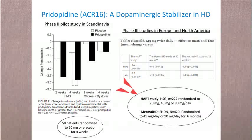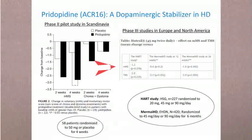And individuals treated with ACR16 seem to have a trend towards improvement in the modified motor scale, again, this subset of the Unified Huntington's Disease Rating Scale that primarily measures voluntary motor function. However, these improvements did not reach their pre-specified threshold for statistical significance. However, when they looked at the total motor score, so looking at all components of motor function in Huntington's disease, there was a statistically significant improvement in both these studies.